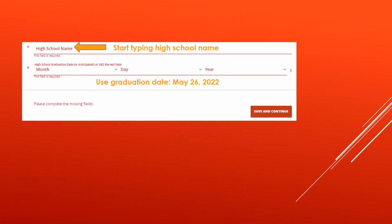Next is your high school information. Start typing the name of your high school and a list should populate. Select the correct one. If there are multiple high schools with the same name, select the one with the correct city and state. Then your graduation date. It doesn't have to be exact, so you can use any date in May with the year of 2022.